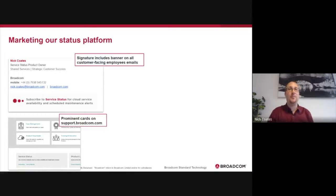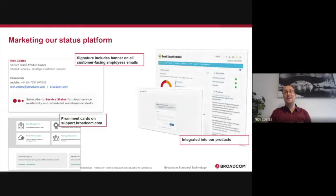I've got an exciting project coming up with one of our iOS and Android apps, and that will allow us to put the status into the apps themselves. This is actually integrating into our products. As an example, we have our email product, which has its portal, and we can have service alerts that tell customers, and they can click on there. We also have a banner message when there's scheduled maintenance or when the product is having an issue. So we're really working on integrating our pages to ensure that customers know where they can go.